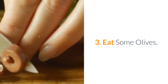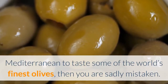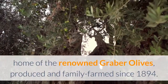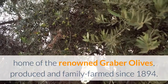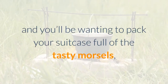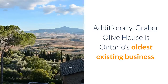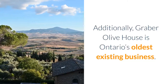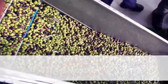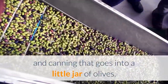3. Eat some olives. If you think you have to travel all the way to the Mediterranean to taste some of the world's finest olives, then you are sadly mistaken. Pay a visit to the Graber Olive House, home of the renowned Graber olives, produced and family farmed since 1894. Locals say there's absolutely nothing like it, and you'll be wanting to pack your suitcase full of the tasty morsels, which are truly gourmet in flavor. Additionally, Graber Olive House is Ontario's oldest existing business. Stop by for a guided tour, particularly during harvest time, October, when you can see firsthand all the grading, curing and canning that goes into a little jar of olives.